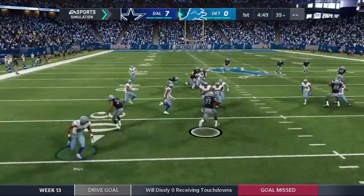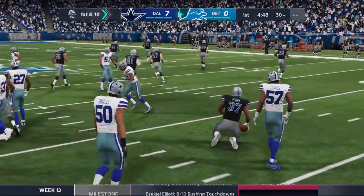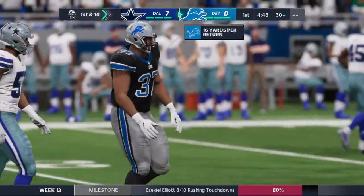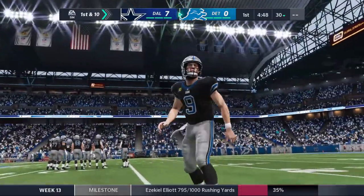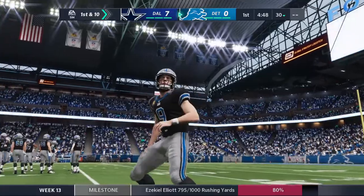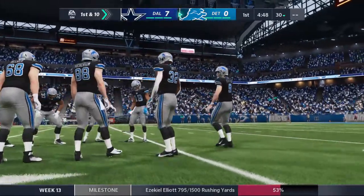And a short kick taken at about the 16. And a nice return sets him up pretty good here right at the 30-yard line. Back onto the field come the Lions for their second overall drive, and hoping to do better than they did their last possession when they punted the football.